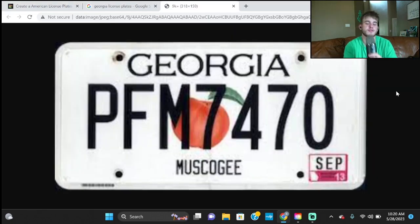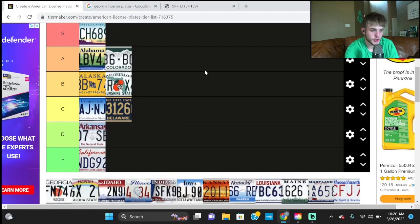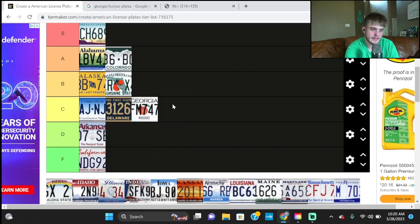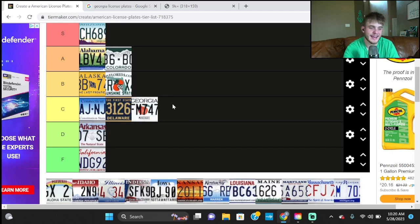Okay, so having a fruit represent the state works a little bit better for Georgia because it's known as the Peach State, so it does work. But that's like the only attempt they made at representing it. So Georgia, I'm going to put in C. One solid representation, and everything else is just boring.